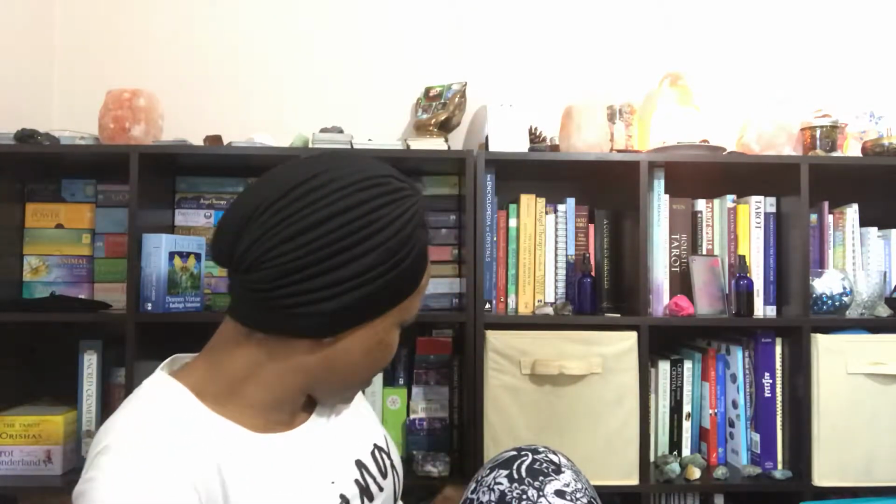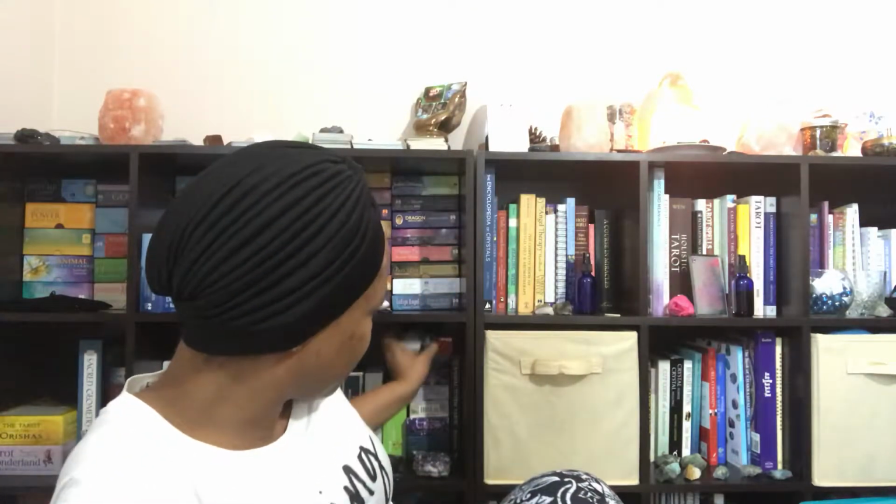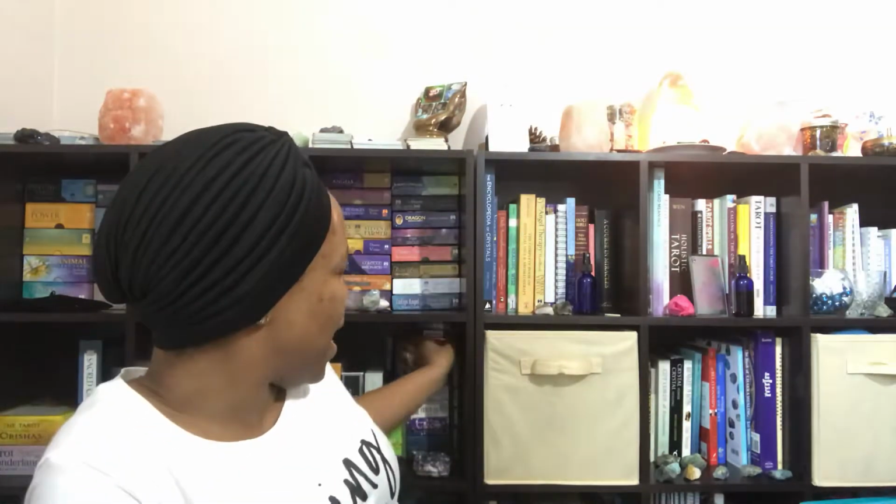So I wanted to find a witch themed tarot deck, and there are plenty. I had a couple other ones. I have the Central Wicca, I had the Goddess, Triple Goddess Tarot, and so I've got a few different ones to see which one I really wanted to work with. So I'm going to talk about all of these.